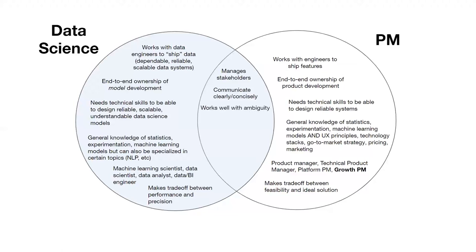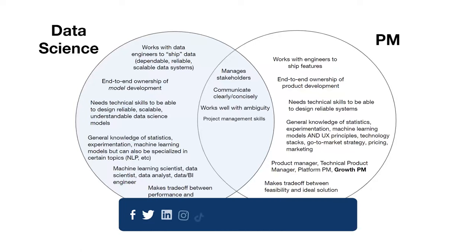Working well with ambiguity. Data can be super ambiguous. People and customers can be super ambiguous. And the problems that we're solving are ambiguous. So working well with ambiguity, this is something that both disciplines have in common. You also need project management skills because you're working with people and you're managing yourself. And you need to be able to manage projects really well.